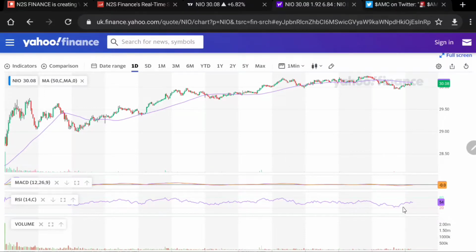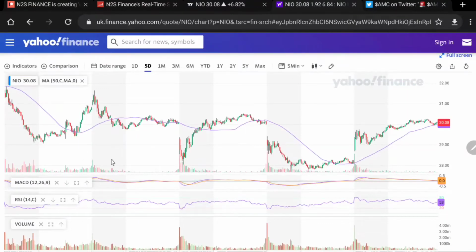Now the reason why both of these things are in normal levels is because we have had that time now to consolidate, like I said, around the level of 30. So we want to keep that going into tomorrow. That would be ideal. Now on the 5 day chart you will see things are looking okay here too.